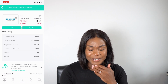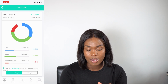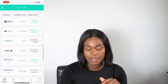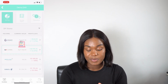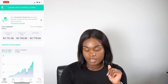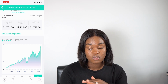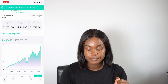But anyway, the other one that is really good on my demo account is Capitec. So Capitec, also a very good one to invest in. It's up by 32%, and when we look at the graph, we can just look at that growth. Look at that growth between 2016 and now. Amazing growth. It is quite expensive to have Capitec shares, but it's worth it.